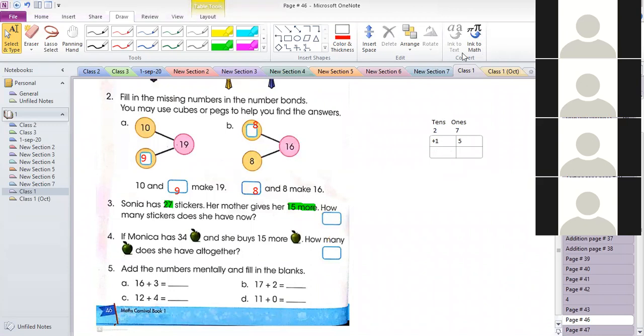Okay, so 7 plus 5. I'll take one more student to answer. Mansoor Arshad. 7 plus 5 is equal to? 42? 7 plus 5. Not 42. Let me draw a line for you.